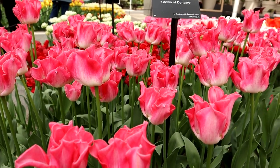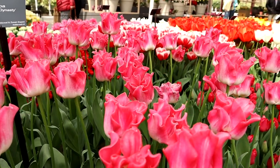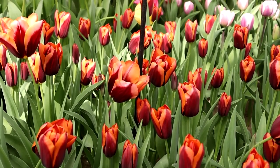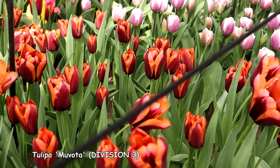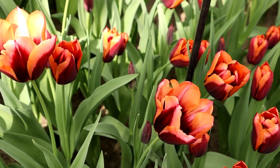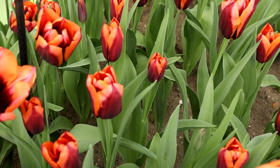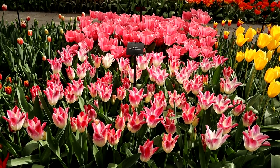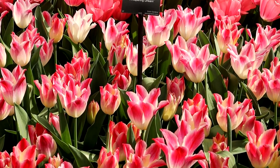Here we have Crown of Dynasty. A soft, elegantly shaped pink. We also have Mouvota, in dusky dark red and orange tones. This pink and white one called Whispering Dreams is also mouth-watering, very lily-flowered in its shape.